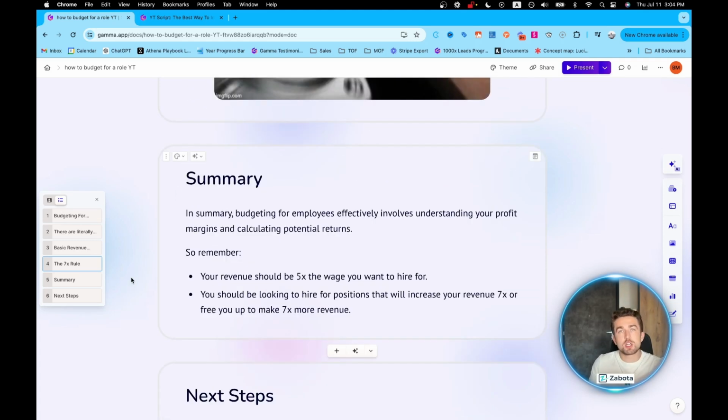In summary, budgeting for employees effectively involves understanding your profit margins and calculating potential returns on the labor. So remember, your revenue should be 5X the wage that you want to hire for. You should be looking to hire for positions that will increase your revenue 7X or more, or can free you up to go make more revenue.